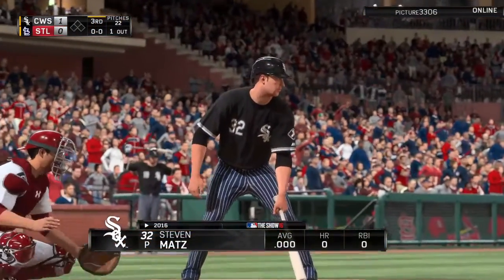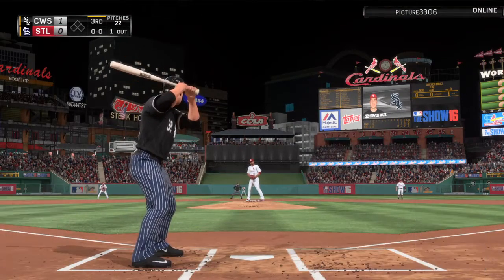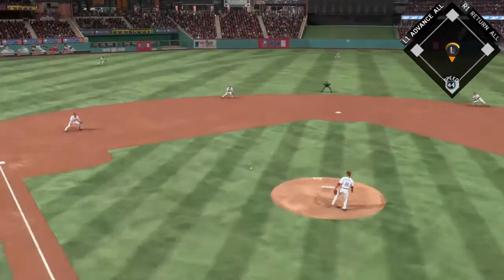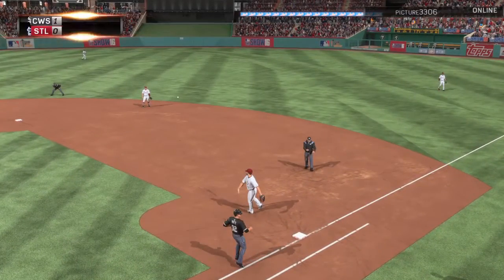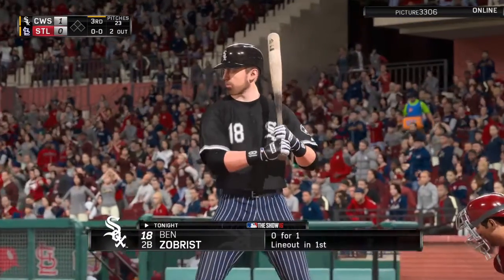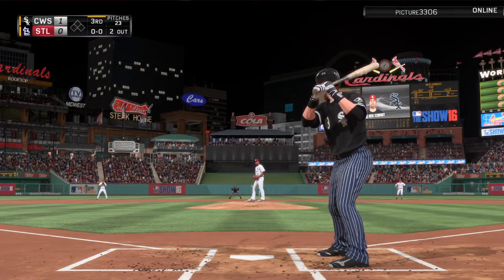Steven Matz steps in now. Steven Matz. Here comes the first pitch. Hit hard to short. On to first as the throw takes care of him, and it's a quick 2-up, 2-down start to the third. The second baseman, number 18, Ben Zobrist will try it once more. He lined out to start the ball game.